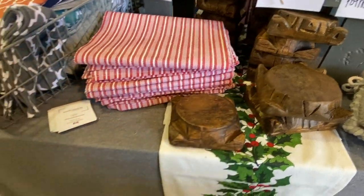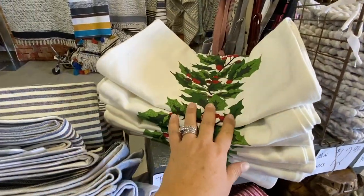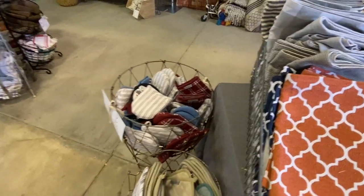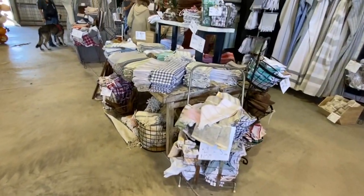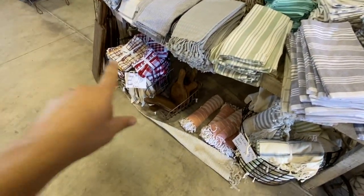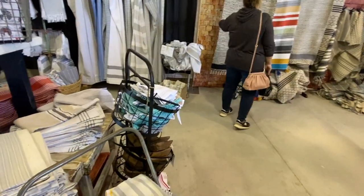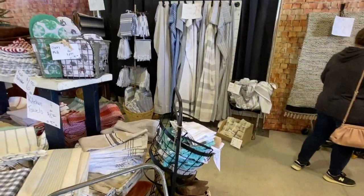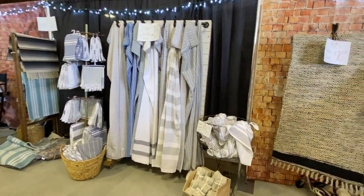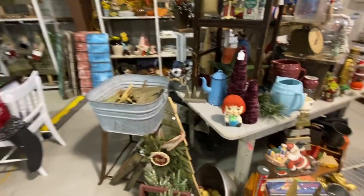Mini risers. Great colors. Oh, holly table runners. I love this. It's all like organic cotton. Flour sack packs. Cute little, I've seen them a lot. Little bread boards. Shower curtains, rugs. More vintage type things.